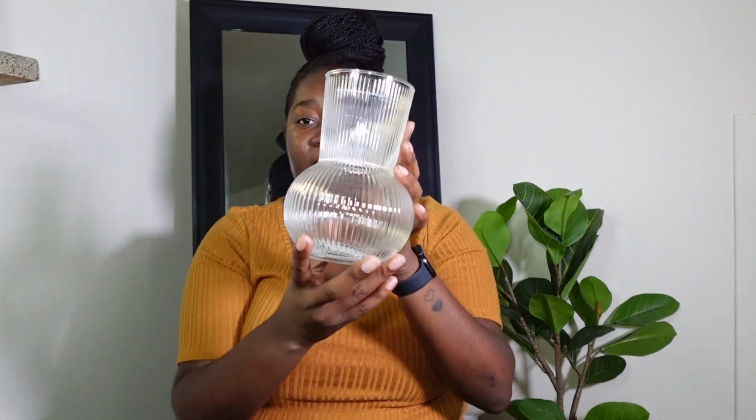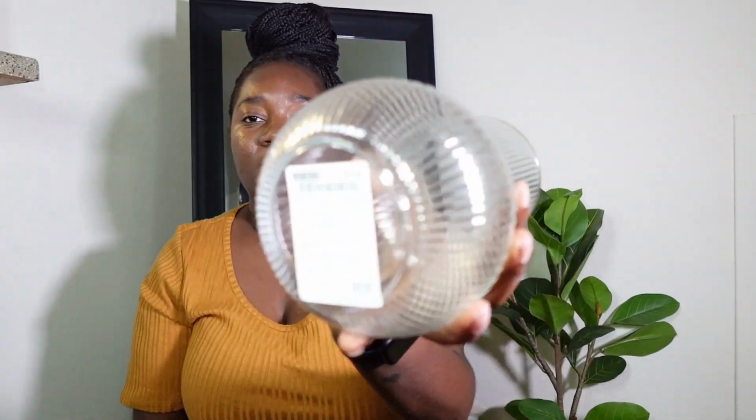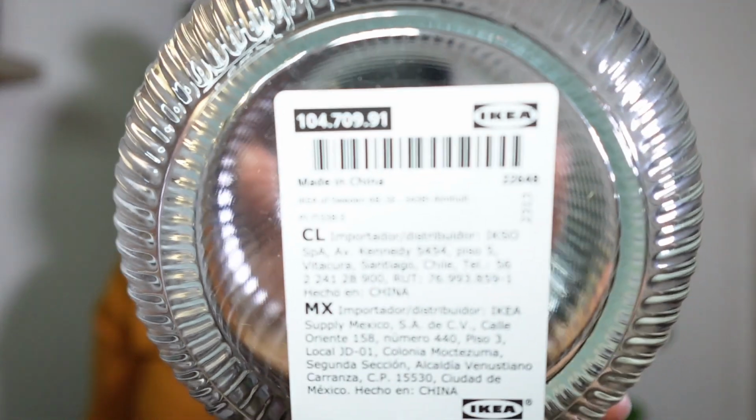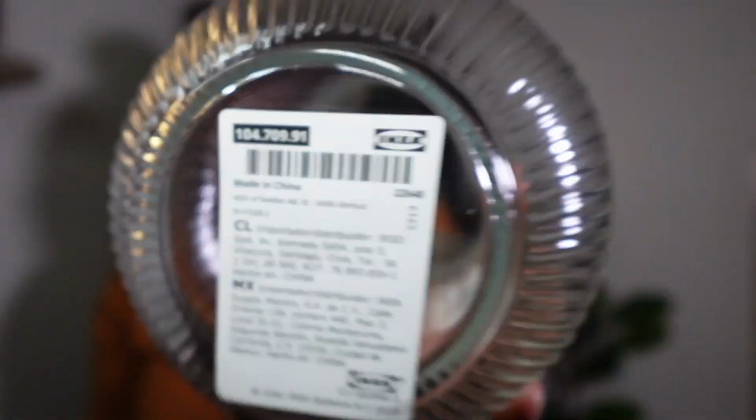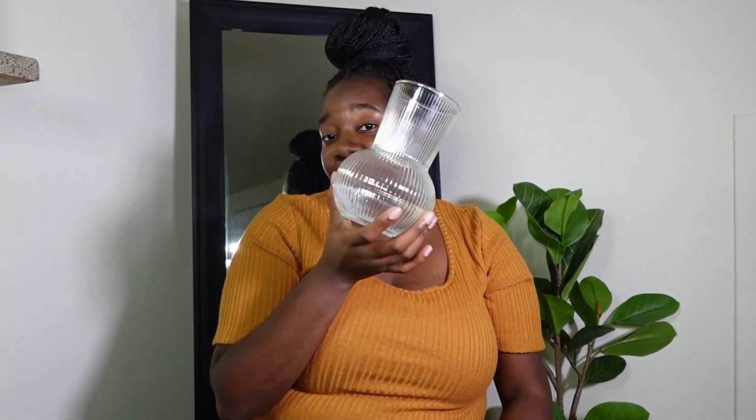$2.99. I got two more things that came from IKEA. The other thing that I got is this vase. So I thought this was a really cute vase. It has no particular name. This is just the code for it, if it shows. They're just vases. This was only like $5.99, which I think was a really good deal because, like I said, other vases that look like this are like $19 and up. But I got a vase.